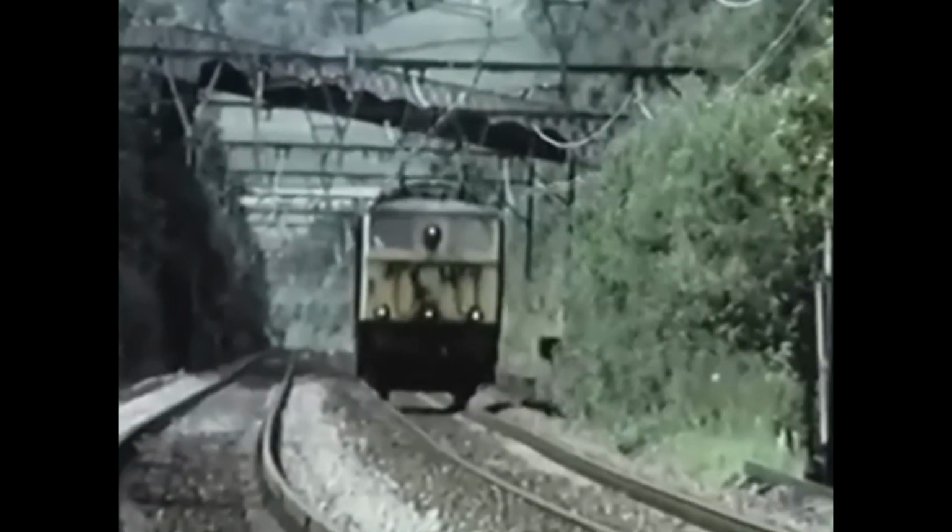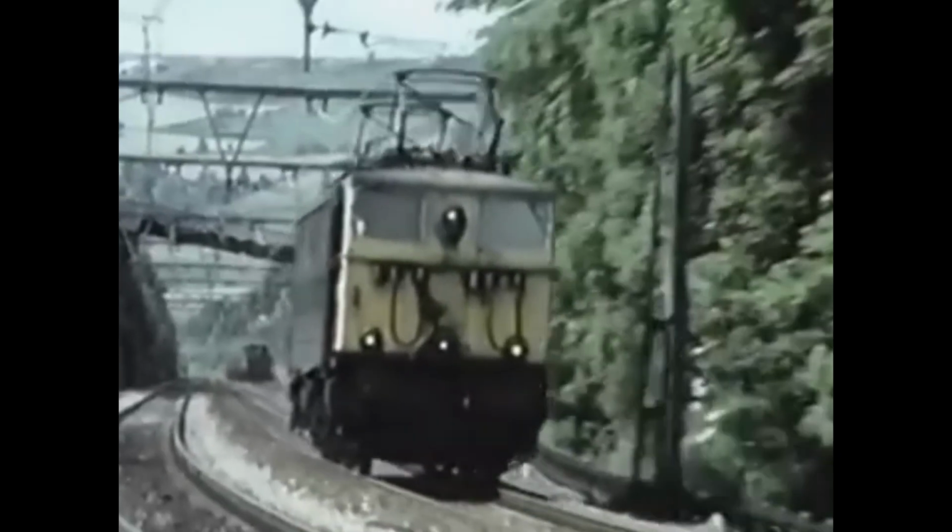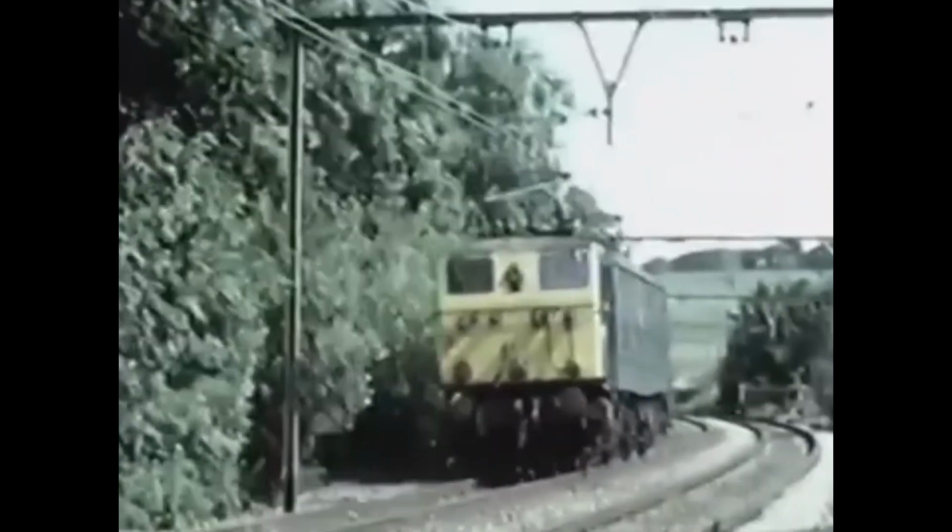The driver gives us a flash of his lights as 76022 shows what she can do up the gradient from Sheffield to Penistone. This will be her last trip under her own power. The next journey will be to the scrapyard.